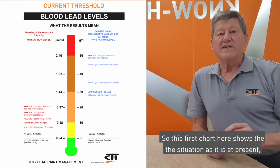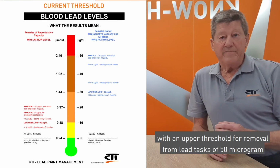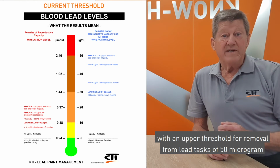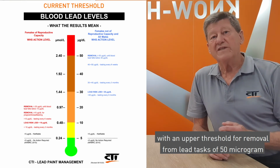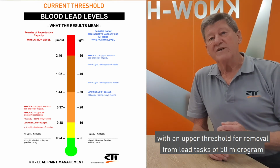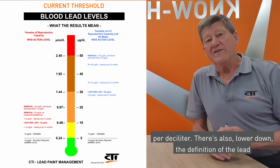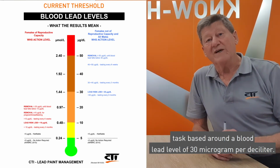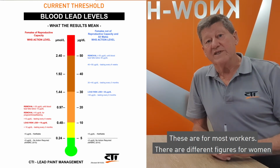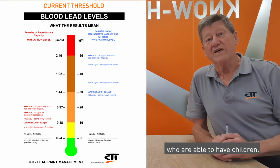So this first chart here shows the situation as it is at present, with an upper threshold for removal from lead tasks of 50 microgram per deciliter, and there's also lower down the definition of a lead task based around a blood lead level of 30 microgram per deciliter. These are for most workers. There are different figures for women who are able to have children.